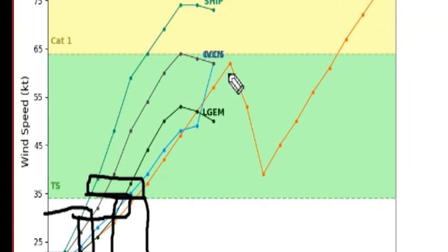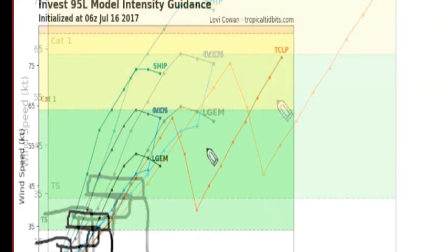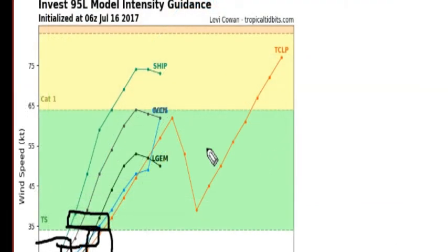Looking into the SHIPS data, it suggests lower wind shear, somewhat moist with humidity, not too dry. It's good. So generally an upward trend for the system. Obviously, as I said, there'll be more data needing to go in.